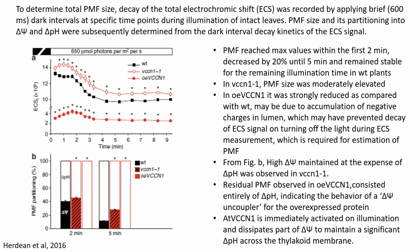If we compare the wild type with respect to VCCN1-1, which is the mutant VCCN, we see that the mutant VCCN has an elevated PMF size as compared to the wild type. And in the case of the overexpressed VCCN1, this PMF size is actually decreased compared to the wild type.